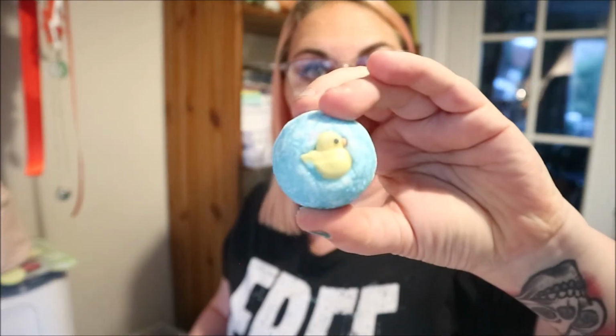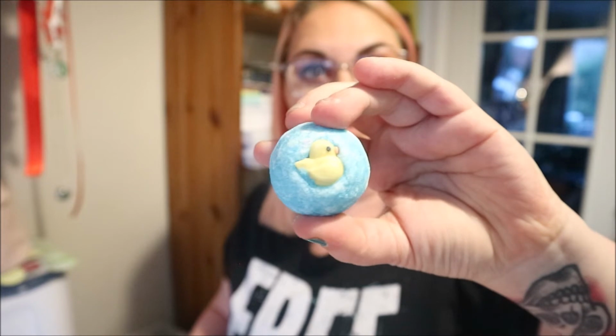Ooh, that again, that's more subtle. That's really nice though. I love the glitter on it. And the little duck, it's just so cute. It's so cute. The kids are gonna love them.